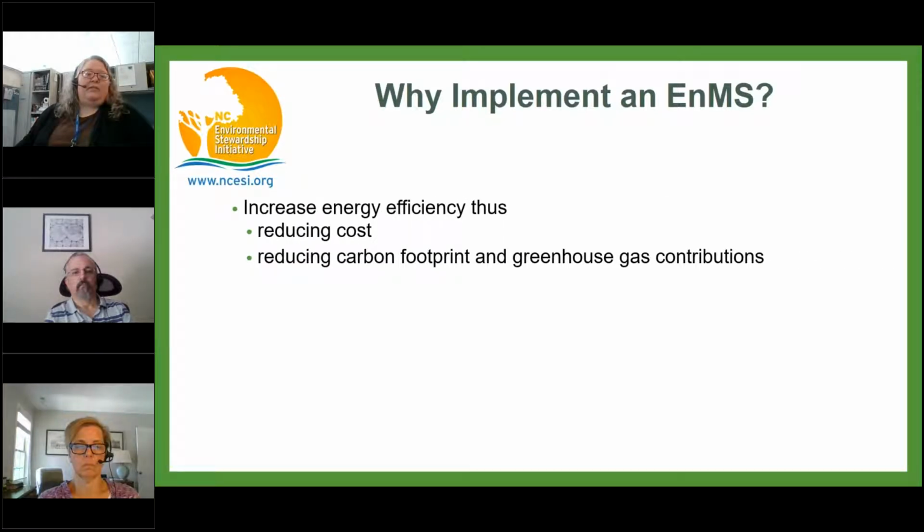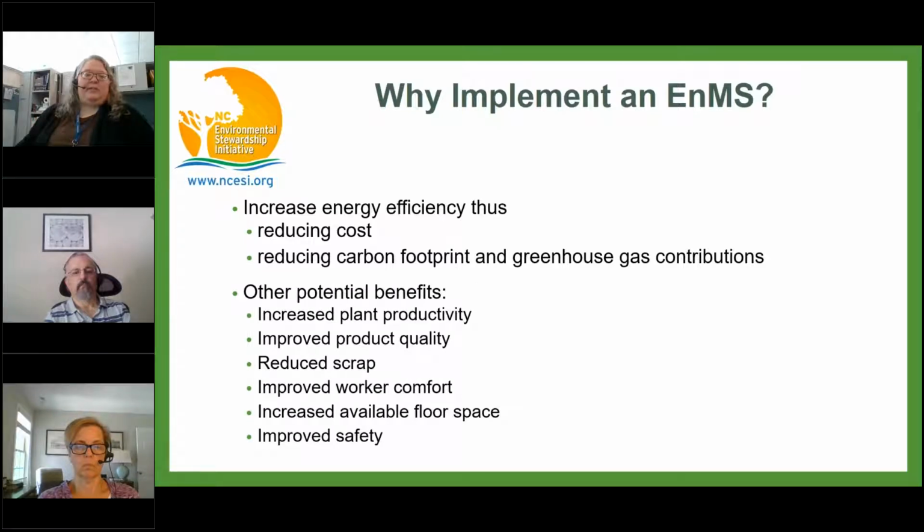You might want to implement the ENMS to increase your energy efficiency. Therefore, you're also reducing cost and reducing your carbon footprint and greenhouse gas contributions. Those are two of the big reasons why a lot of folks are starting to move towards these energy management systems. Other possible benefits include increased plant productivity, product quality improvements, reduced scrap, improved worker comfort, increased availability of floor space, and improved safety. All of these things might come from energy projects that you're putting into place, so they'd be great side benefits for you.